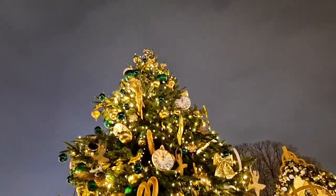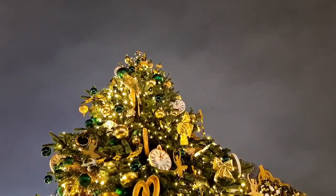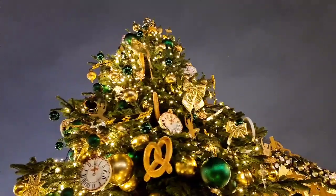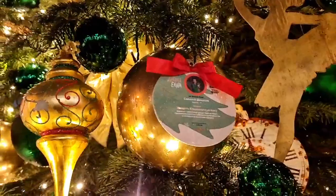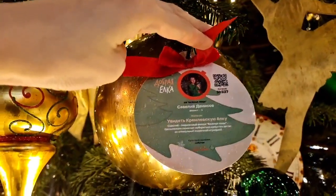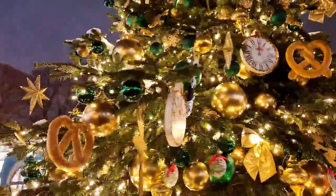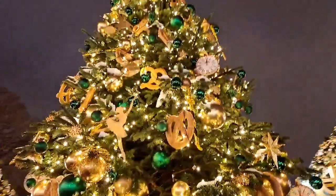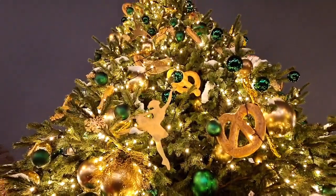So I'm showing you another Christmas tree, and this one is called Kind Tree. This is a charity tree, and this tree was made to support NGO organizations. What you can do is just choose one bowl that you like. They have QR codes like this one. You can go to the website, fill the form, and then you can support the organization, which is a very nice and lovely idea to do for New Year. And as it happens with the Russian traditions, with Russian Christmas trees, we have ballerinas.